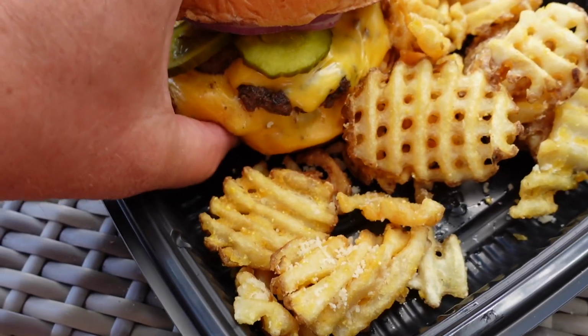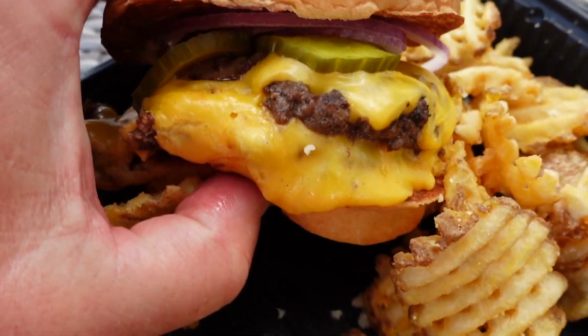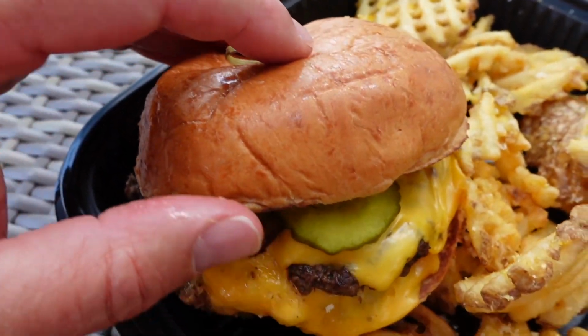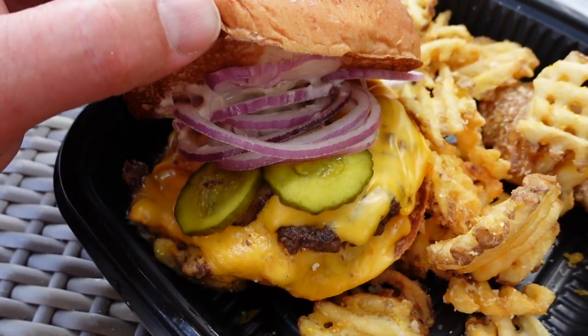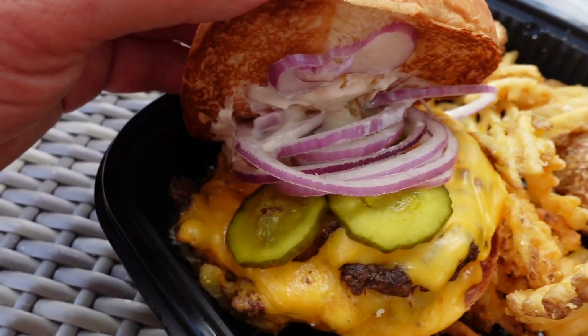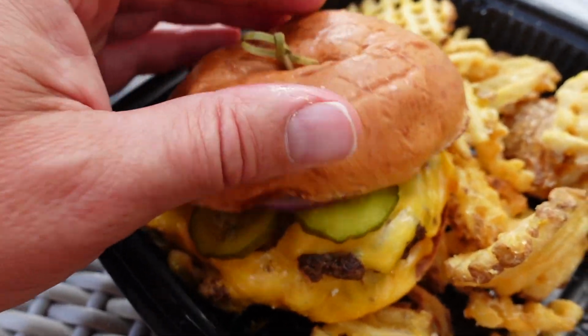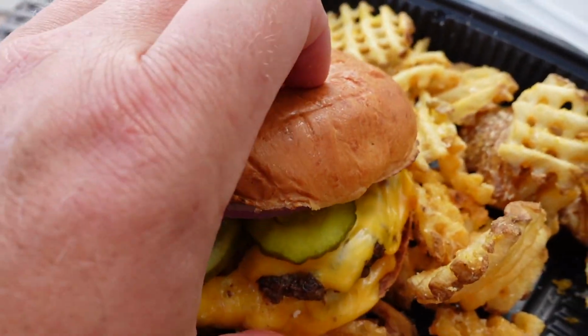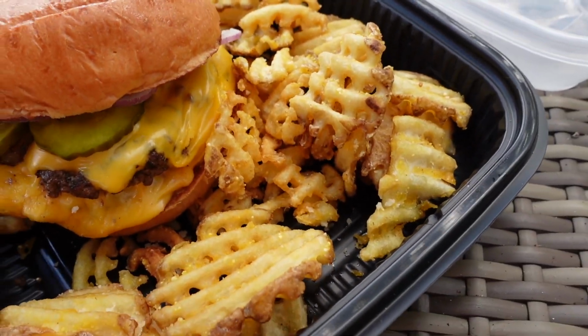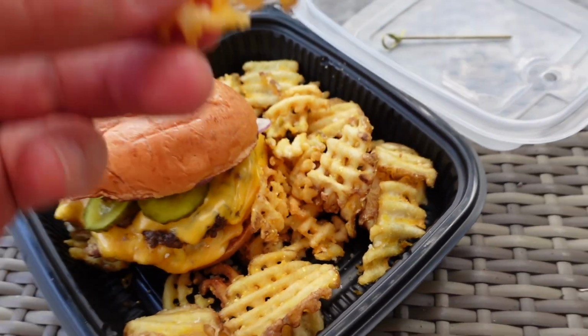All right, look at this. It's got 2 patties in there with cheese on each patty. You have lemon aioli in there, onion, you have pork belly, oh man. And the brioche bun is buttered and grilled. Oh God, I can't wait to dig in here. And it also comes with waffle fries too. These are also very delicious, those things. Here I go.